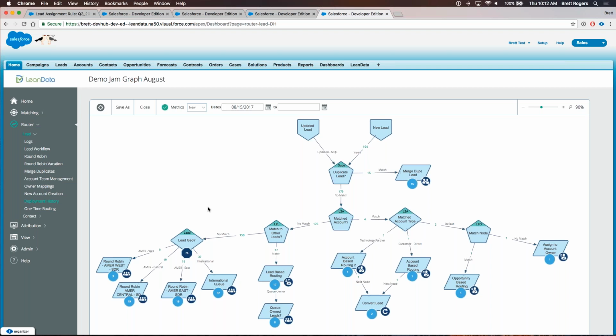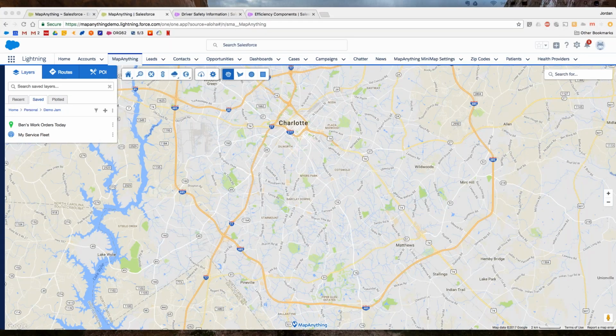MapAnything. The MapAnything live user interface equips users with real-time awareness of vehicles, assets, and personnel in conjunction with relevant Salesforce data such as accounts, opportunities, cases, work orders. By enabling the Internet of Things workflows inside of Salesforce with maps, users can create location-based rules and automatically update Salesforce records to track critical business data such as on-site time and drive time hours. And with more than 1,800 customers globally, ranging from large enterprises to small business, they believe where matters. Demoing for us today is Jordan from MapAnything.